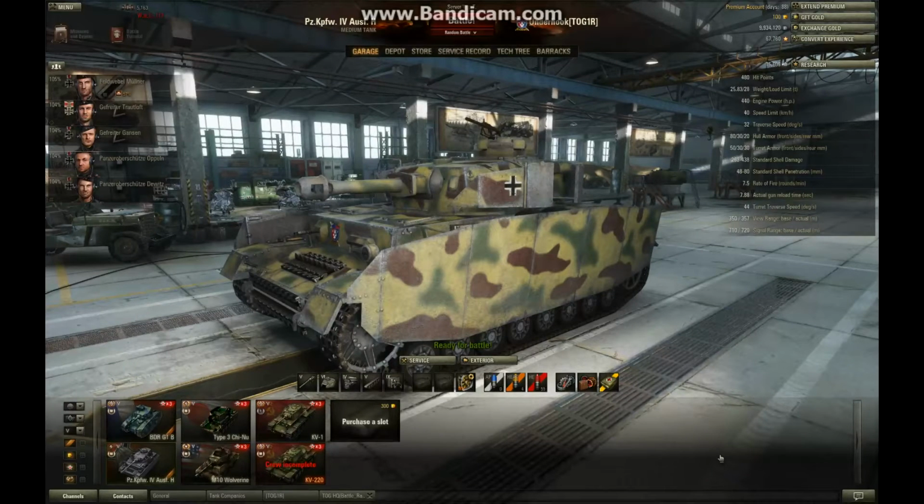I'm Underhook and this is my review of the Tier 5 German medium tank, the Pz.Kpfw.IV. So, is it any good? Oh yeah, this is a great tank. Very impressed with this tank. It has great camouflage, good gun depression, and a gun that hits like a heavy tank gun. It's a very good tank.